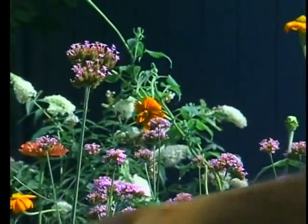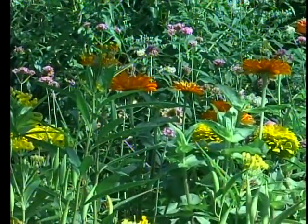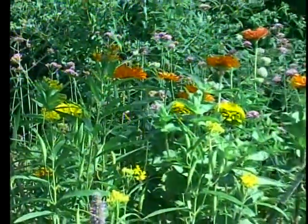Here's a milkweed I left out. This is tropical milkweed here. This is another host plant for the monarch, for the caterpillars. This is an annual. This does not come up every year. The other milkweeds are all perennials. They'll come up every year.